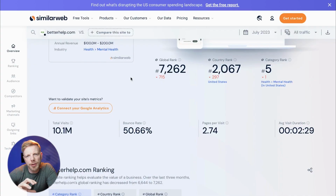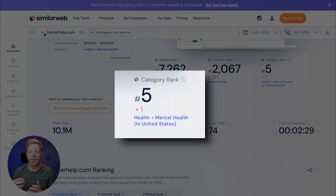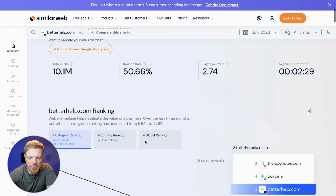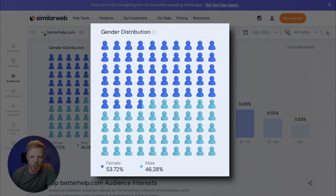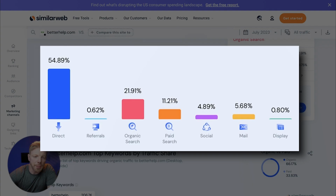So when we take a look at them on similarweb.com, we see that they're actually getting over 10 million visits a month. I mean, that's just a crazy amount of traffic. And in mental health, they're actually number 5 in the United States. Fairly close gender distribution here. We're seeing a lot of the traffic come in on the younger age categories. And they've got a nice mix of traffic here.